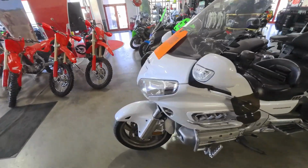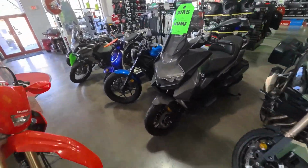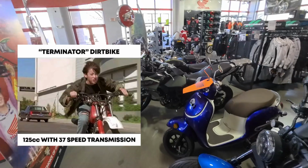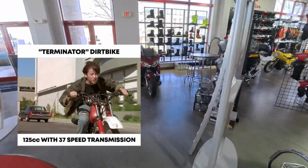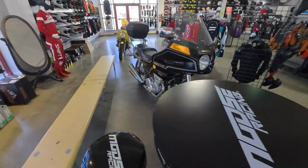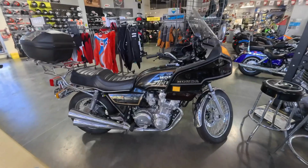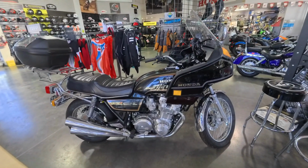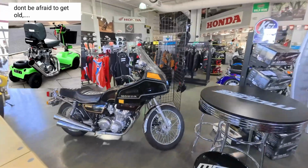But what are we riding now? Now's the important thing. What bike am I going to ride now? Well, it's 2025, so let's ride something that's 2025. Like this one, right over here. This very retro bike. This CB500X, which is not 2025. It's more like 1975. I don't know. That's not where we're riding today.